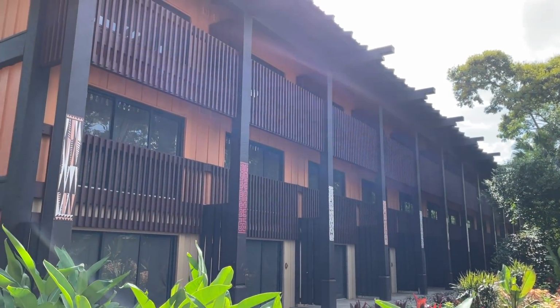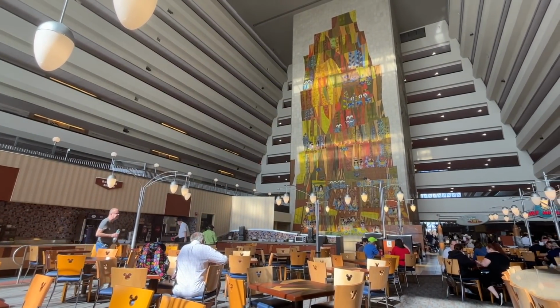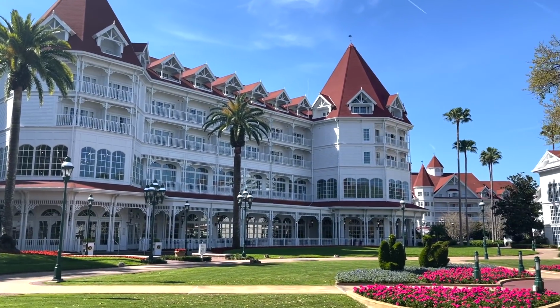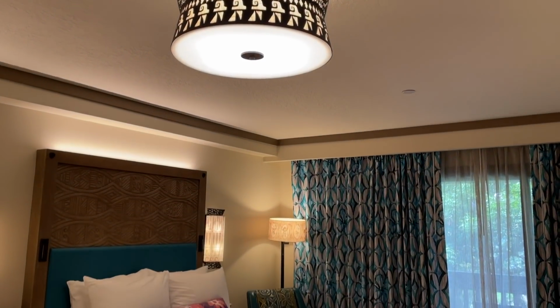Need those extended evening hours to the parks to avoid daytime crowds? Deluxe resorts and Disney Swan and Dolphin hotels, they've got your back. Want a relaxing, romantic environment where the resort and room itself can make up the majority of your vacation? Ding, ding, ding, the deluxe resorts are going to be your winners here.